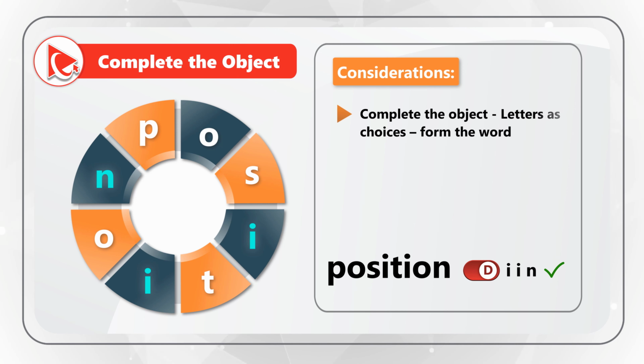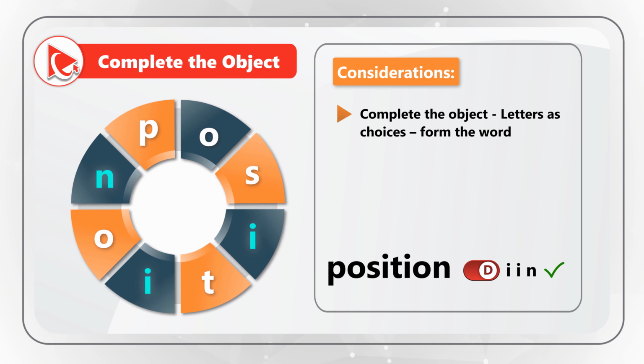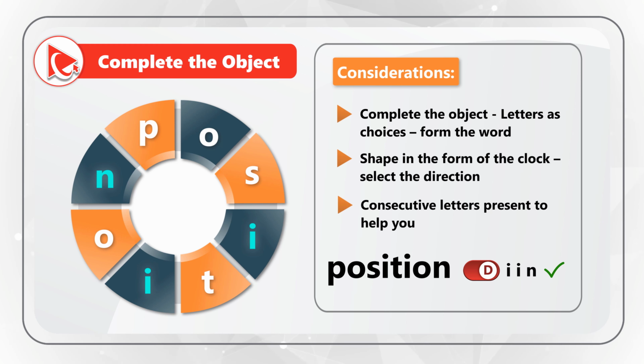Let me pinpoint 3 considerations that will help you solve these types of problems on the test. When the question is to complete the object, and letters are the choices, which most of the time would mean that you need to form a word. The circle shape in the original question mimics a clock, which a lot of times means that you need to select the direction, which could be clockwise or counterclockwise. To solve these types of challenges, you typically need to look at consecutive letters that are already present.